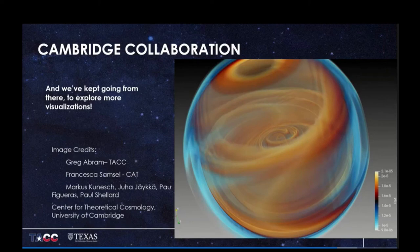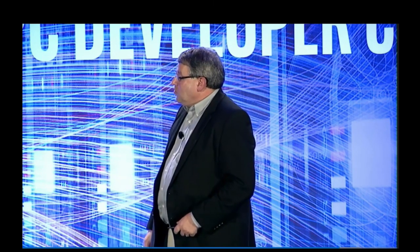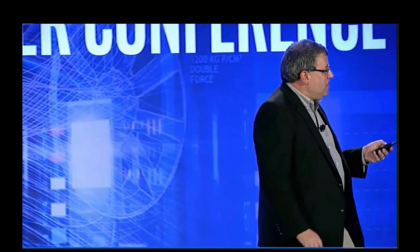And this is yet another set of folks. The first set of folks that worked on this were the team that was doing the software-defined viz tools, and now our more artistic data visualization folks are collaborating with the theoretical cosmology folks at Cambridge. I hear that's one of the easy majors there. So to produce this next set of visualizations.